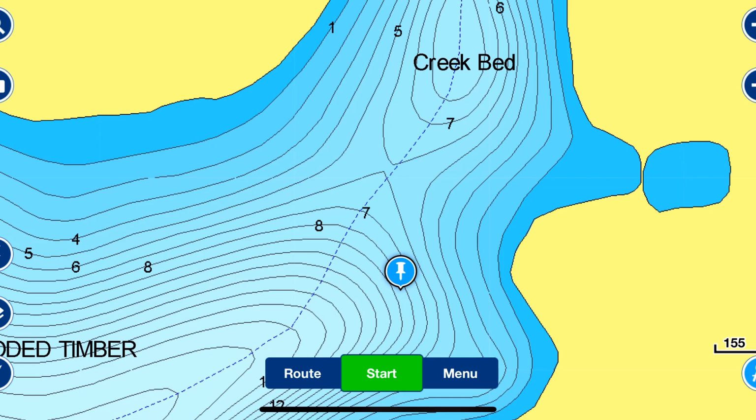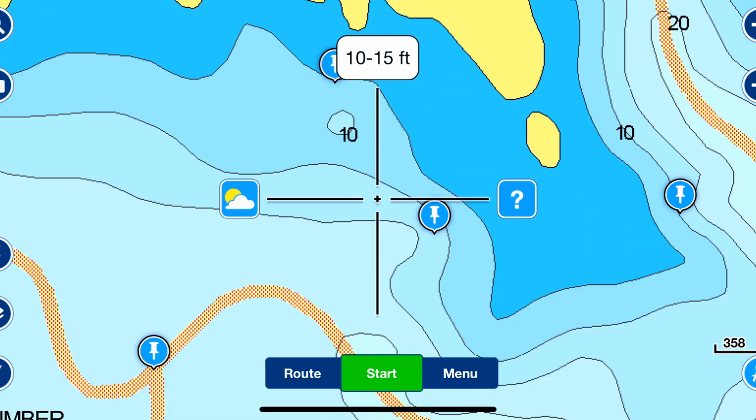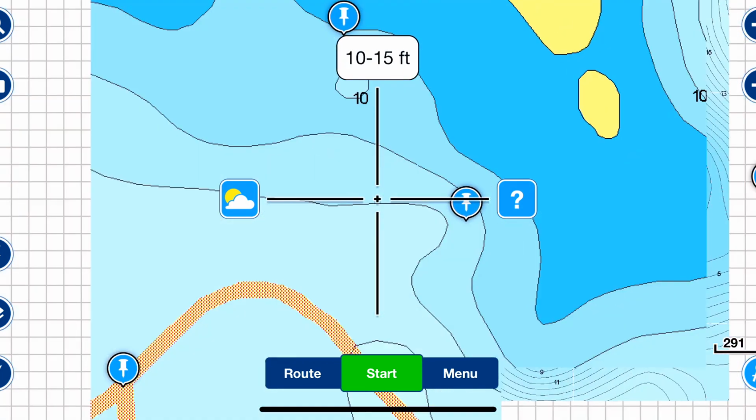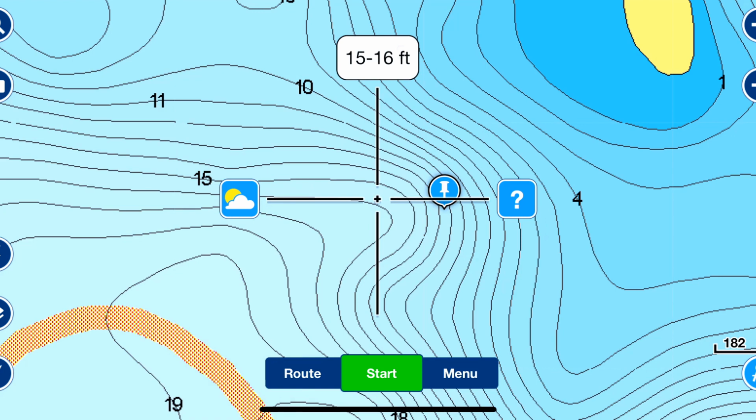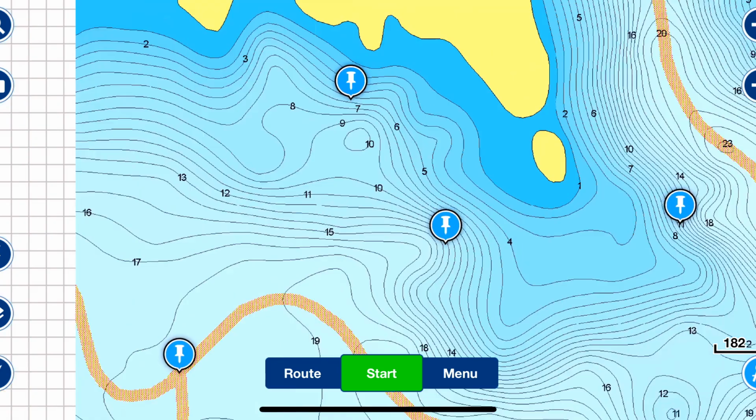But right in there, really close to where that marker is, that could be a good spot again to look into. Moving over here, just going to see some interesting things like here where it cuts in. You got this nice little point here, and you got a nice little, almost like a break that's coming here. So fishing around that point or fishing right here around this actual point on the lake, that could be good.